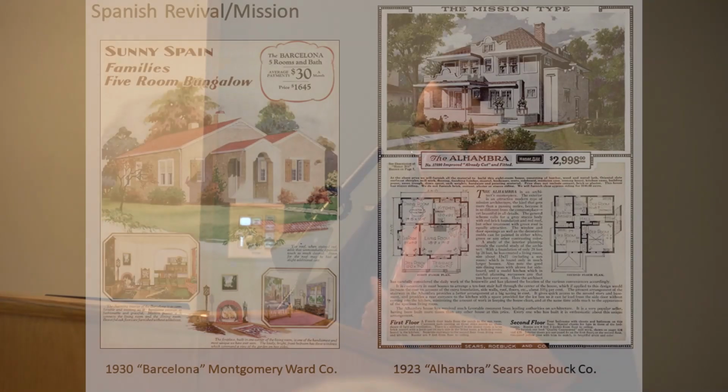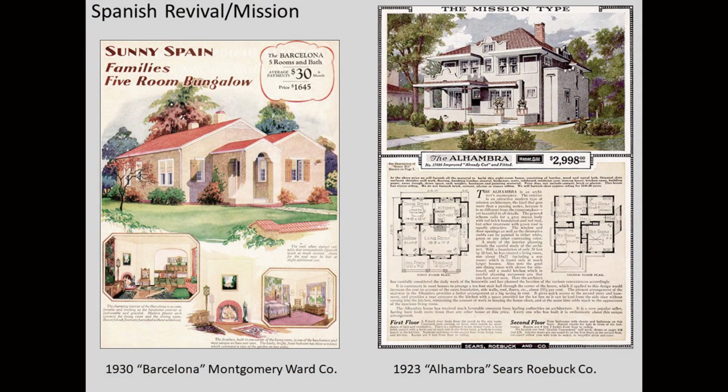Also, large square piers on the porches and very smooth stucco walls. Again, something you don't see a lot in New England. Homes were usually symmetrical and had a very wide overhanging eave. So as I mentioned, the Alhambra is an example of that. And on the other side of the screen is an example of Spanish Revival style kit homes, which are characterized by an arched entrance, almost no overhanging eave, and an asymmetrical front facade.